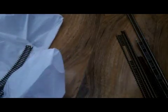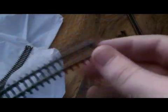Then we have some more track, but this is not the last of it. So here's a curve. And another curve. And that one's got a fish plate on both ends. So I'm being very careful with the track. Don't want to break it. So there's another piece of straight track with an old wire stuck on it, but as I said, you can just cut the wire off, or in my case, more or less pull it off and just replace it.